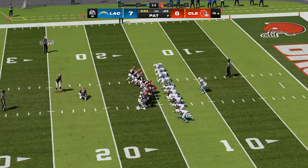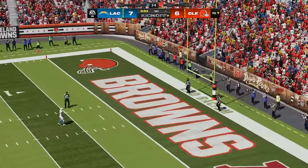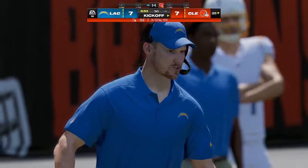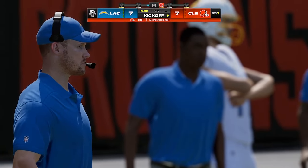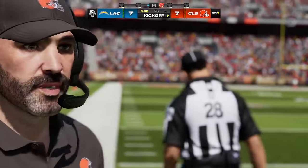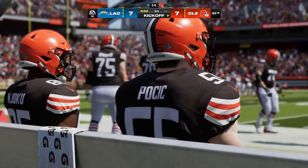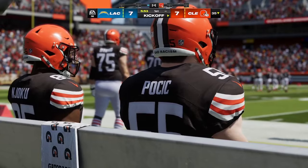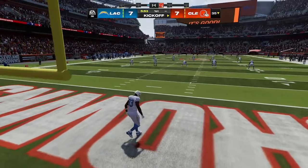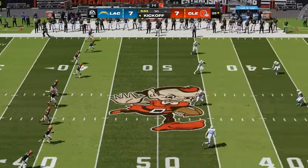Dustin Hopkins on now to add the extra point. It's up and good. So these teams match touchdowns here in the first quarter, and we're tied 7-7. Each team's had it. Each team has scored. 7-7 here as the kick's away.